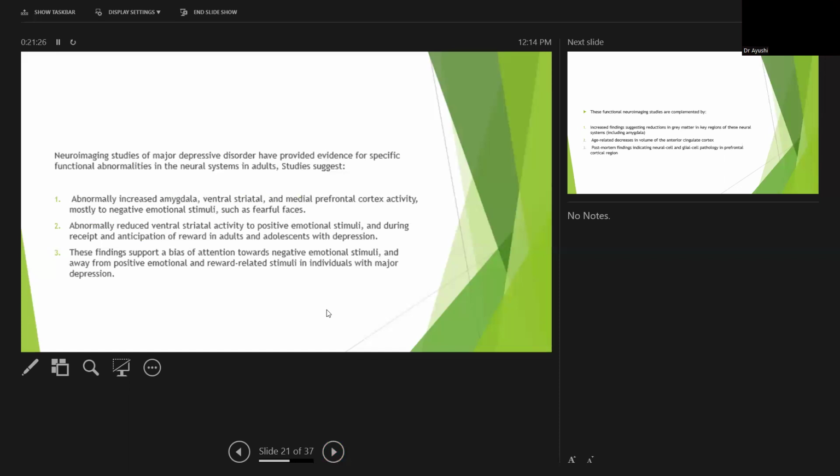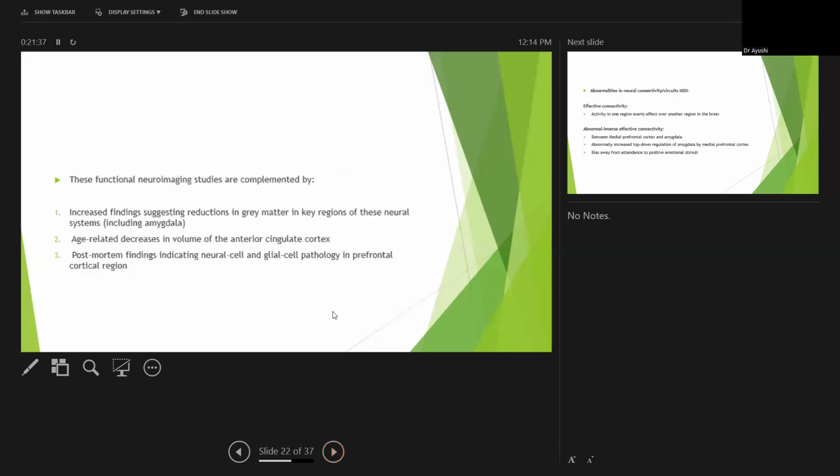These findings support a bias of attention towards negative emotional stimuli and away from positive emotional and reward-related stimuli in individuals with major depression. These functional neuroimaging studies are complemented by increasing findings suggesting reductions in gray matter in key regions of these neural systems, including the amygdala, an age-related decrease in volume of the anterior cingulate cortex, and postmortem findings indicating neural cell and glial cell pathology in the prefrontal cortical region.